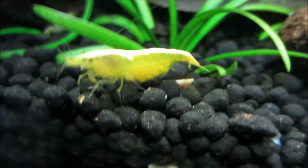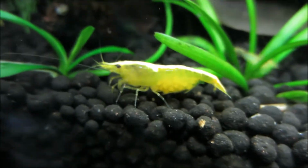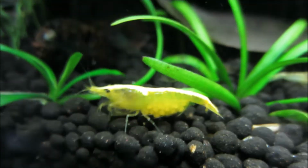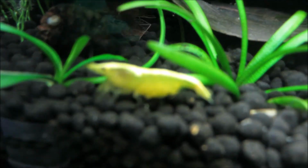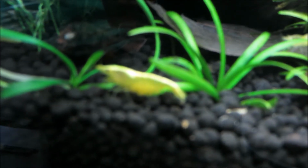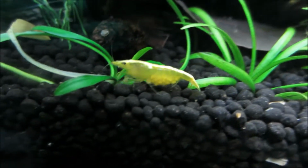So mama bear's eggs are due pretty soon here. I can already see little eyes in the eggs, and I started seeing eyes a couple days ago, Kimberly, right? Yeah. And it was my sister that first spotted them. So I'm guessing she's going to be giving birth within the next week or so.